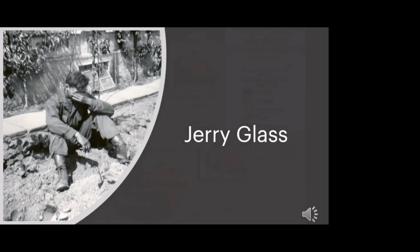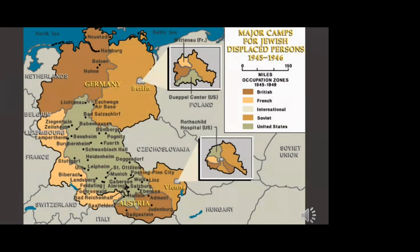For the survivors, liberation was bittersweet. Many had no homes to return to, and most had lost some or all of their family members. Many of the survivors made their way to refugee camps, known as displaced persons or DP camps, several of which were converted concentration camps. In DP camps, survivors regained their physical health and attempted to locate surviving family members.